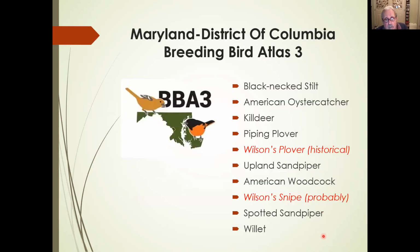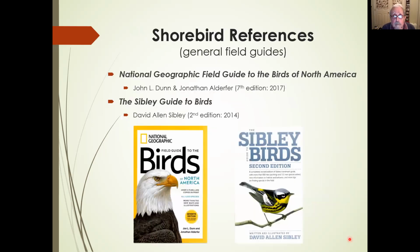So with that, I'll mention, look for these 8 species that are definite breeders in Maryland and look for the one that is probably a breeder. And I would love for Wilson's snipe to get confirmed in Maryland during this atlas. But they do tend to be a little hard to find to confirm.